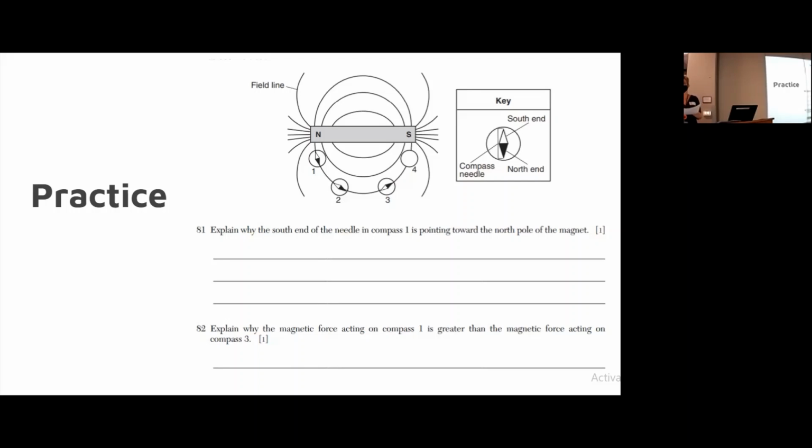Yes, ma'am. There's a little piece on the back. I didn't see that. Yep.